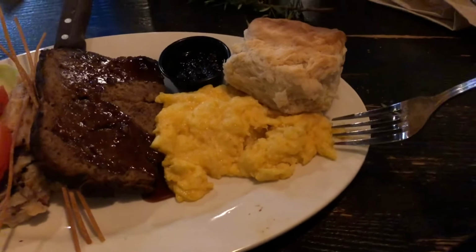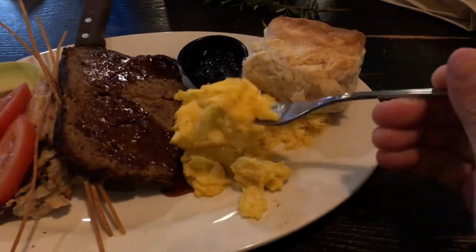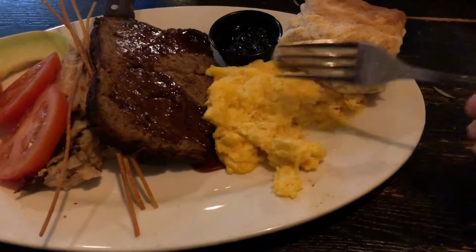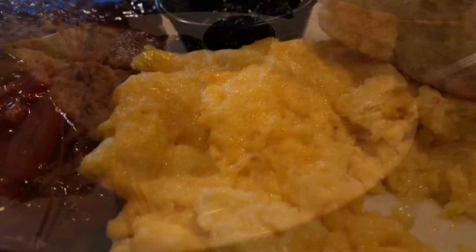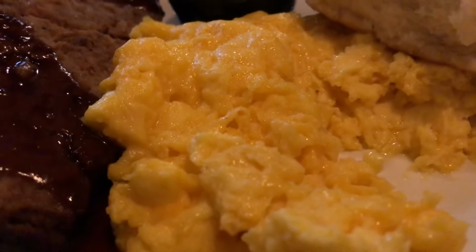The server asked if I wanted to add cheese to the scrambled eggs, and I said yes, of course. And that was an excellent choice. Mm. Salty and cheesy. And yummy. And, you know, eggy, too.